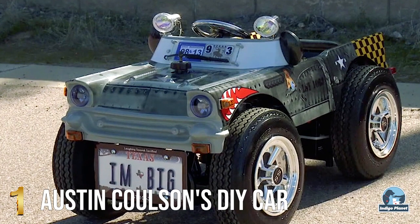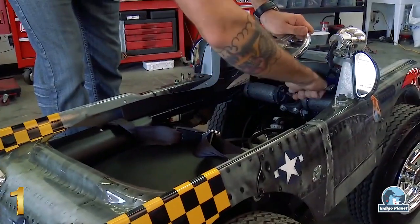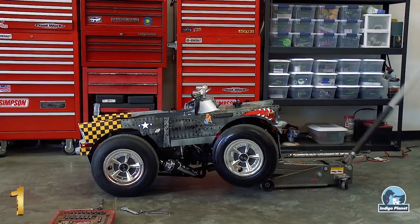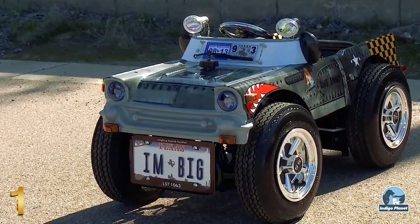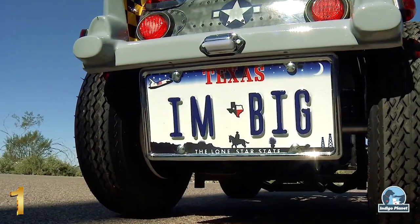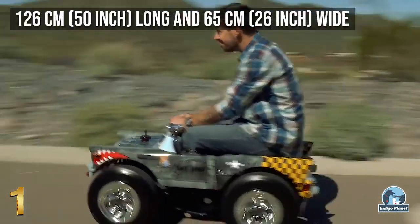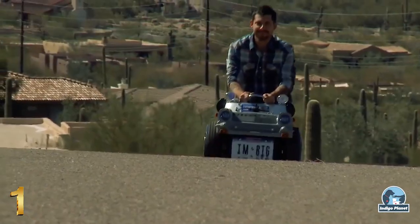Number 1. Austin Colson's do-it-yourself car. Phoenix native Austin Colson holds the record for producing the smallest roadworthy car in the world. It's a tiny little electric-powered Jeep that can reach a speed of up to 53 km per hour and measures only 126 centimeters long and 65 centimeters wide.